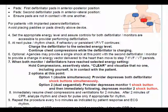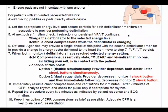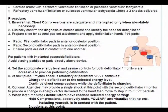In performing the dual sequential defibrillation, the vector of energy will go from one direction to another direction, and that might improve the chance of a successful defibrillation. Again, the dual defibrillation is indicated for ventricular fibrillation or pulseless VTAC. It will be an option if a defibrillation with a single unit was not successful.